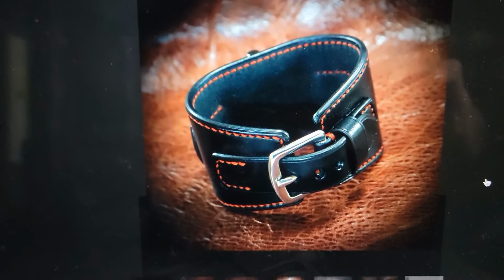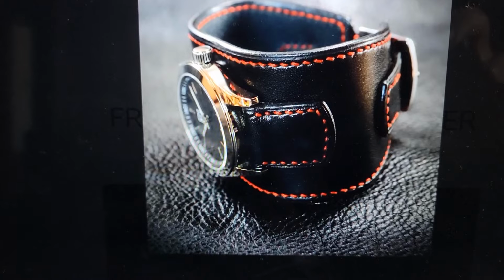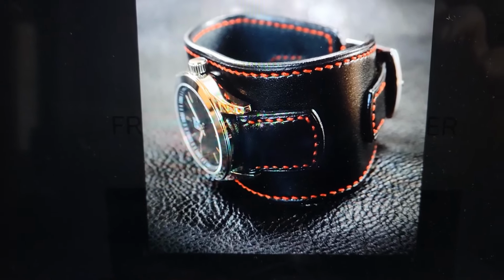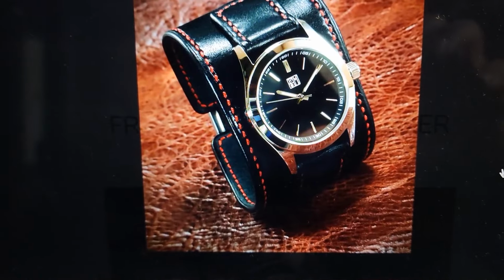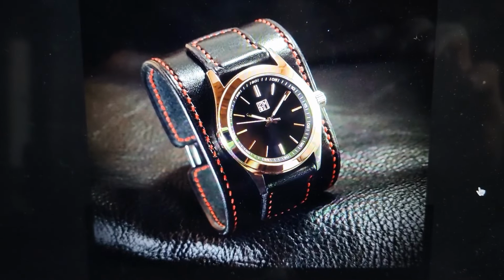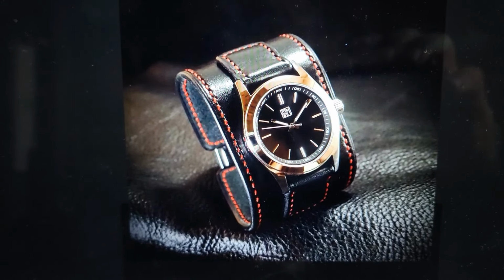Now this is a cuff straight up. This is very similar to the cuffs I've done for myself and my brother. Again, not lined. The keepers for the watch are sewn directly to the cuff, as well as the strap. Interesting choice to have a gap there. I wasn't doing that. Good, nice, neat stitching, but again, not lined, doesn't come with a watch. $360. I'm a little flabbergasted by that, but good for him. But that makes me feel good about my stuff.